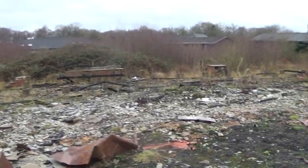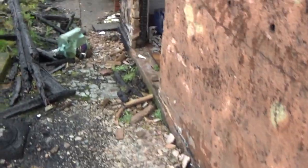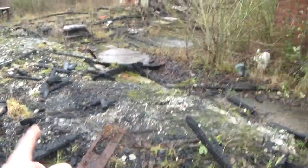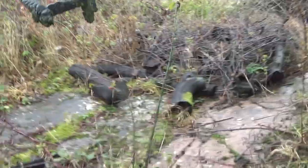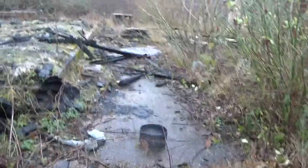Well, this is disappointing. It looks like we've had arsonists here. Still got the paper towels there. See, I want to get over there, but this just doesn't look safe. Neither does this, but let's go. Ugh, there we go.